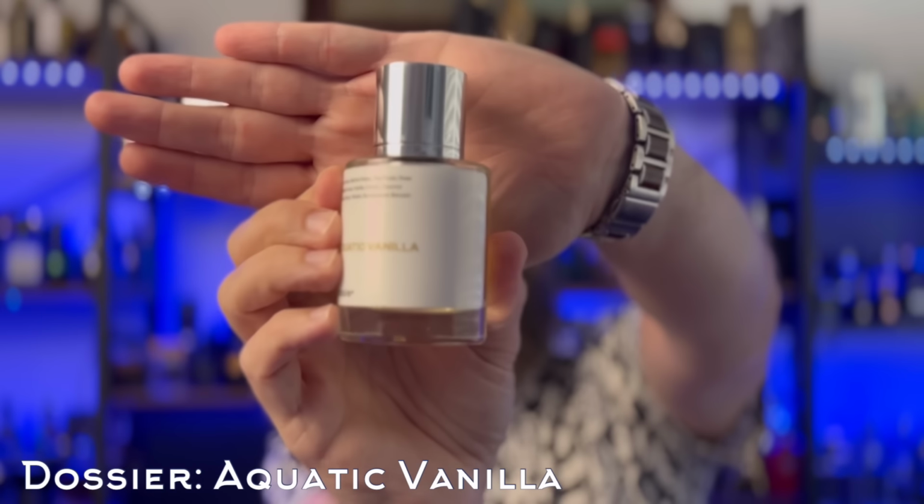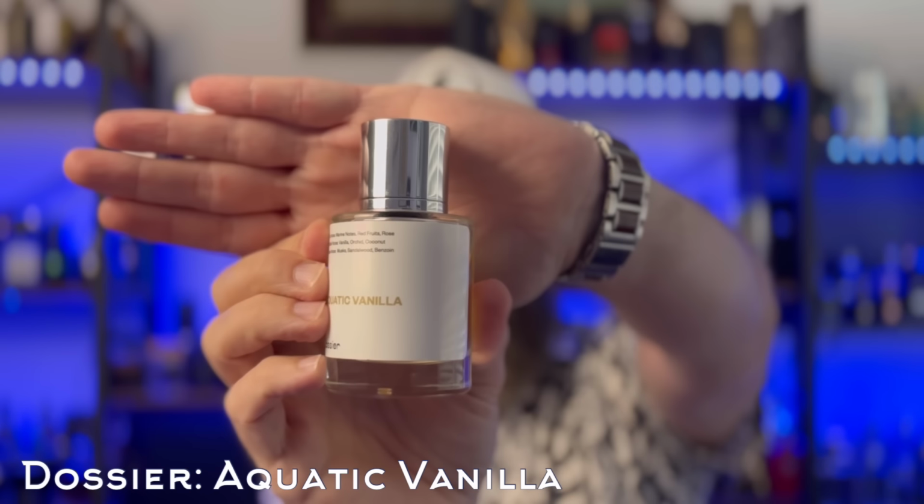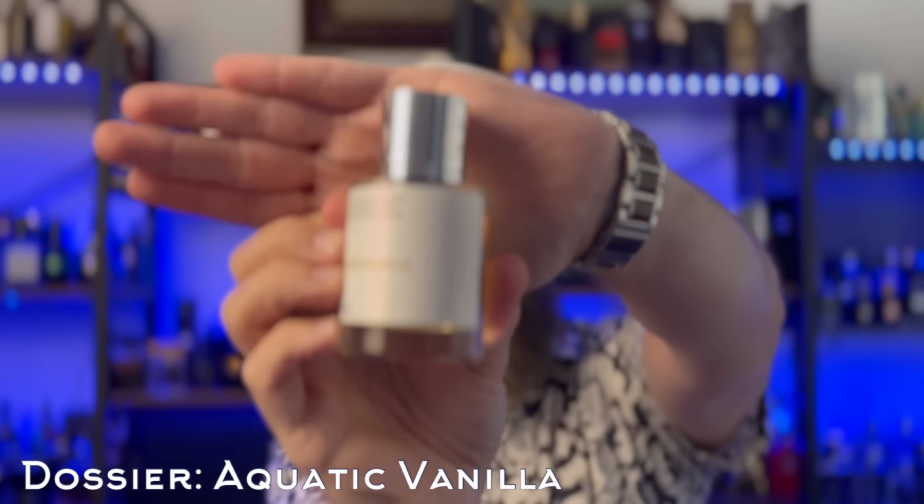All right, this next one. This is a clone of a niche fragrance I used to own that I loved. I loved it, and at the same time, it broke my heart because on my skin, the performance was absolute garbage. I'm talking about Juliet Has a Gun Vanilla Vibes. This one is Dossier's take on that DNA, Aquatic Vanilla. And on the contrary, this is literally a 12-hour fragrance on me.